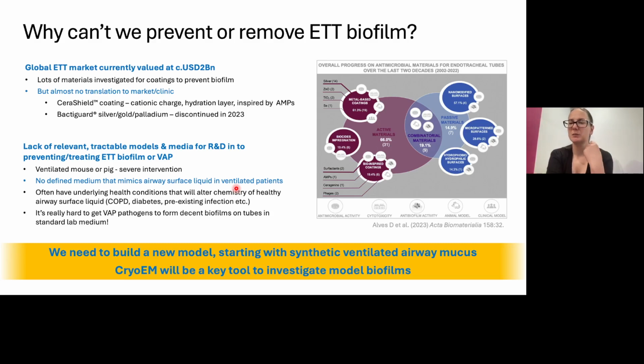If you look at attempts to sample airway surface liquid, you have to do all sorts of crazy things, like put a tiny bit of filter paper on the end of an endoscope and try to brush bits of liquid off the tracheal surface. So it's quite tricky. And we can't really use healthy human airway surface liquid as a model for what's going on in these patients, because, as I mentioned earlier, they often have underlying conditions that will alter the chemistry of that airway surface liquid. So we need to find out the physicochemistry of that environment.